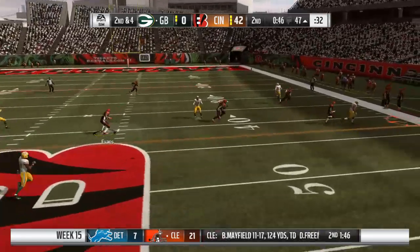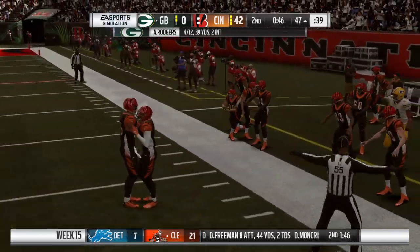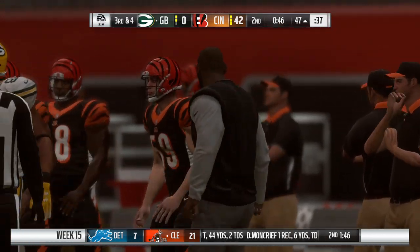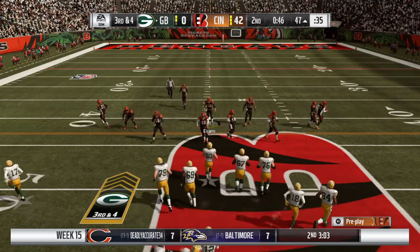Rodgers to throw once more. And this one taken in on the right sideline, but not in the field of play. They say it's incomplete. The throw led him a little too far. It brings up third down.